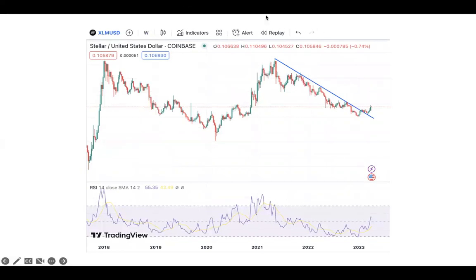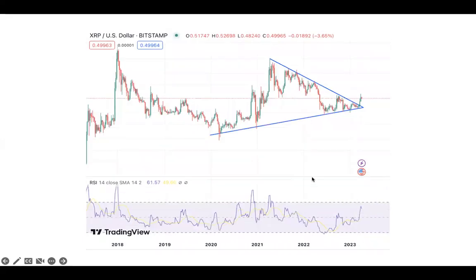This is Stellar. As you can see, we had a pretty similar type pattern play out last cycle, and then it essentially went up, had kind of a double top or just a retrace here, and then back down. But now it has broken out. It went back and retested, and that's where we stand right now. You can see the break in the trend with the RSI as well. Just the same with XRP.